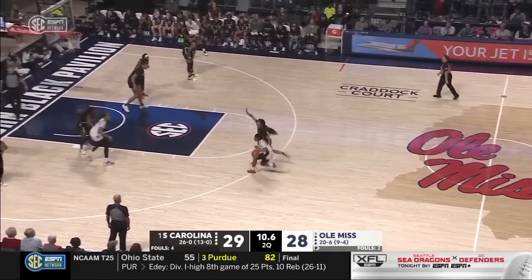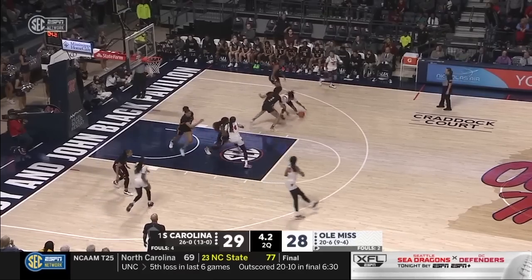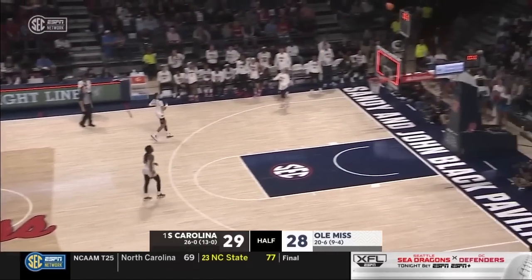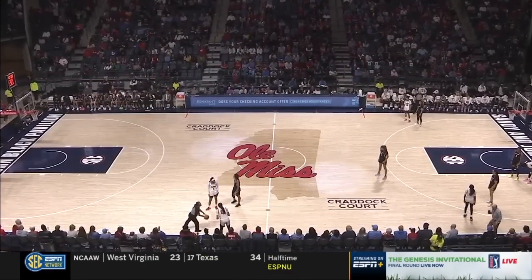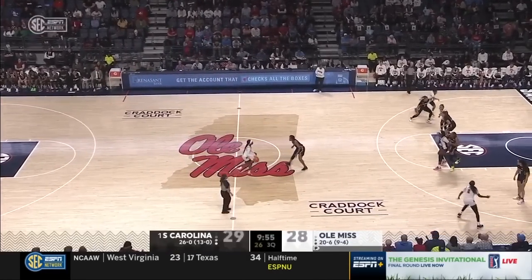Beal will make Baker work for it. Scott tries to get Baker some room. Beal against Baker. The turnaround, no. Rebound, Raven Johnson with the heave. And it'll be a South Carolina lead by just one at halftime, Christy. Great defense by both squads. I'm eager to see the second half adjustments by both these head coaches.